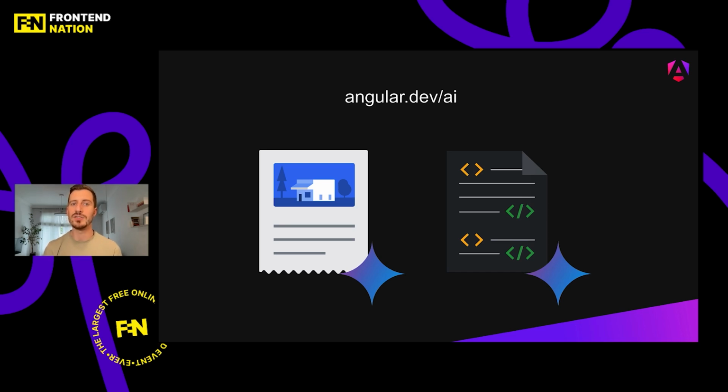You can already head out to angular.dev/AI to find some common patterns for adding GenAI to your apps with Genkit and Vertex AI. On the code generation side, we already kicked off efforts with llms.txt to inform LLMs on what is the latest syntax that they should be generating for your Angular applications.